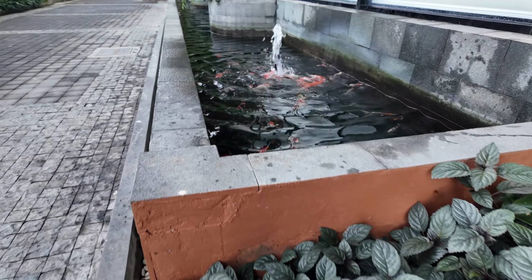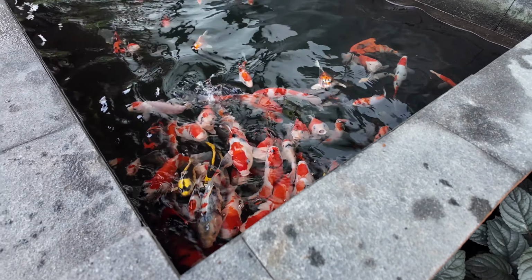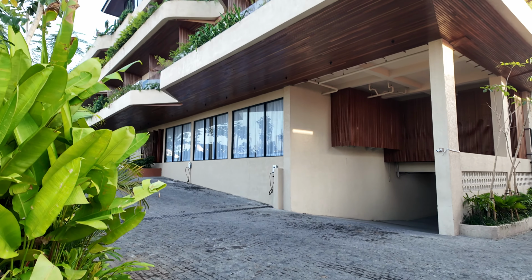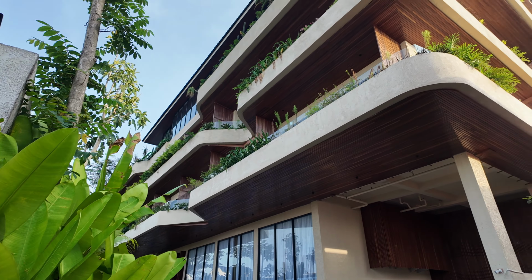Okay, and there's loads of fish, which are probably going to come up for food, but it's not me. I'm not the right person. Yeah, look at that. They're so nosy. So definitely not me. Okay, so looking back at the hotel, you can see how beautiful it is from the outside. All these plants on the outside, and they are all real. Isn't that gorgeous?